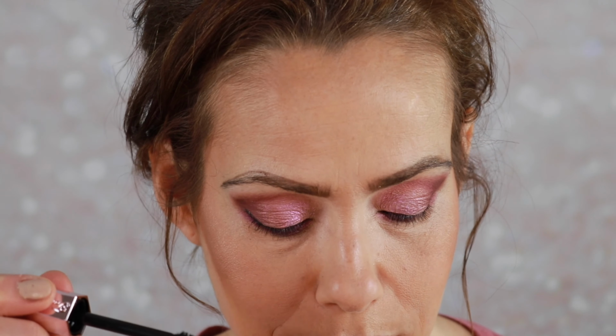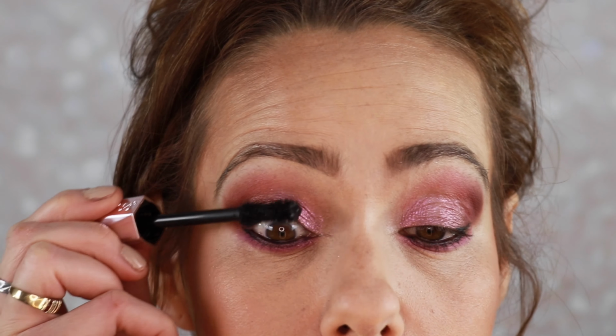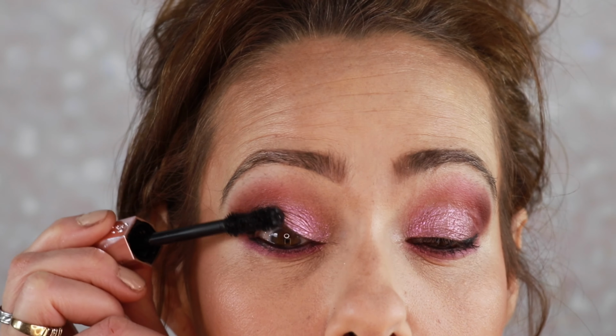I'm gonna jump in with this new Damn Girl mascara from Too Faced. Beautiful packaging. It is a beautiful pink metallic. Ooh, that is a big brush. Let's see, hopefully it's not pokey. And let's go ahead and throw this on the eyes.